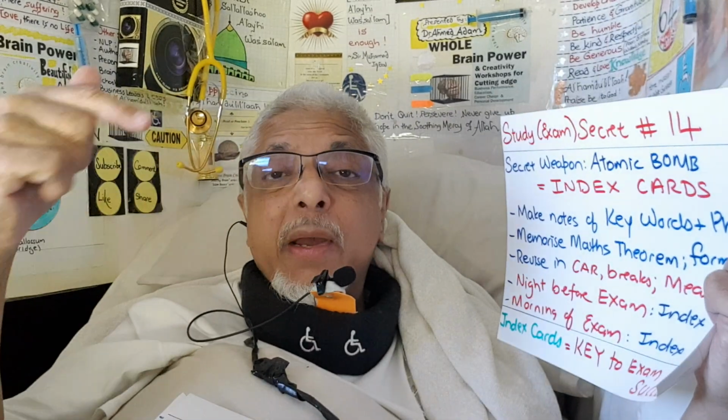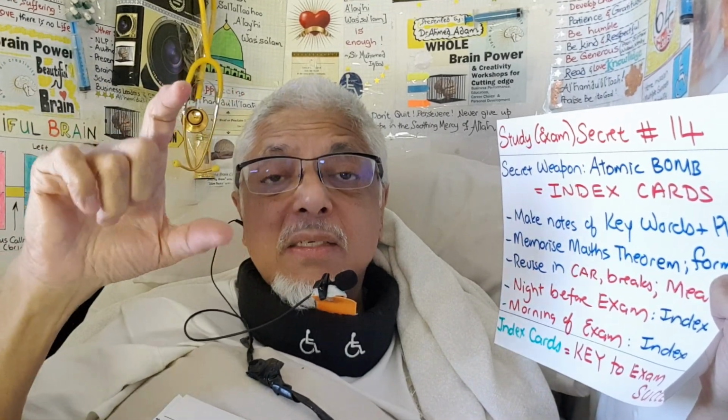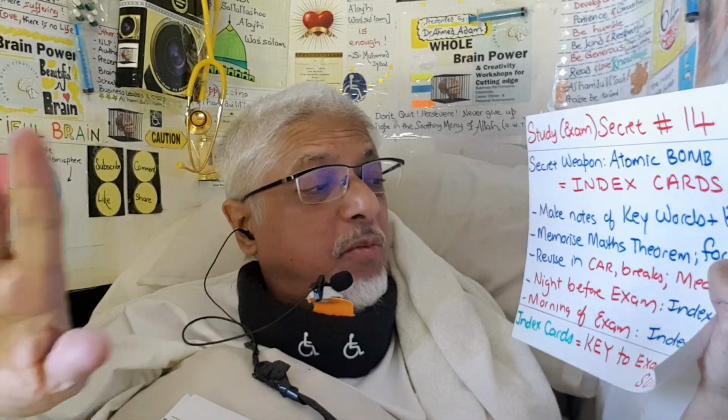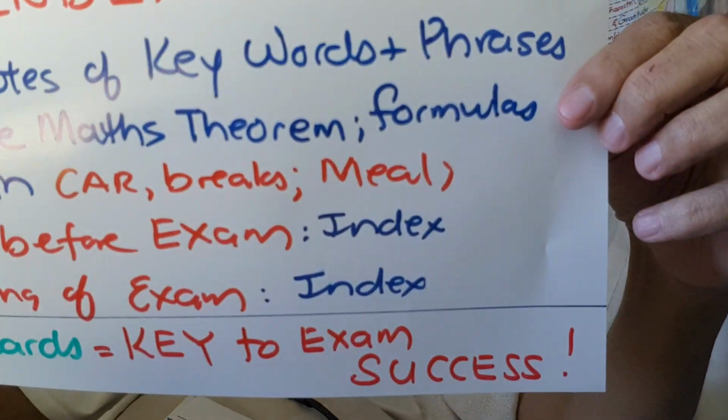Morning of the exams, when you wake up in the morning, today is your exams. You don't look at your thick books. You take your index cards. You go through it very quickly. With the index cards, you can go through the whole book within an hour's time. Within 30 minutes time, you've done your whole book. So index cards is the key to exam success.